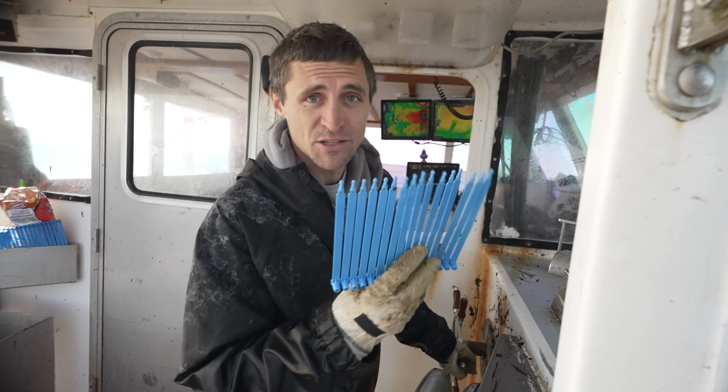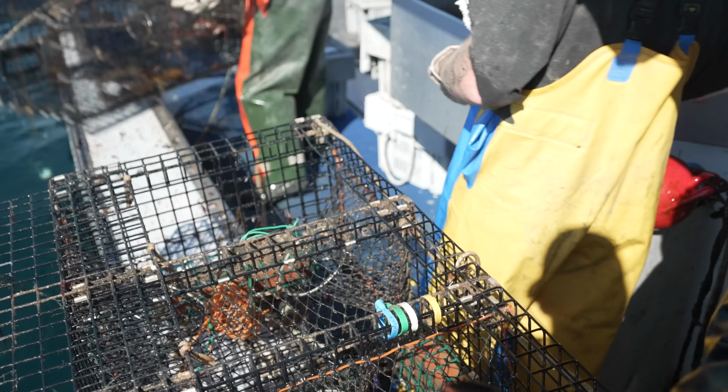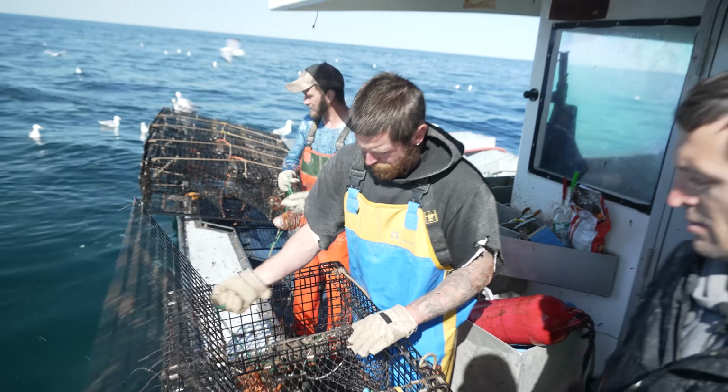This is going to be interesting this year. That's going to be another challenge that's been thrown at us. Putting these in is kind of a nuisance. You wouldn't think it's an extra 2 seconds, but 2-3 seconds on each trap. It messes up the routine, makes the day a little bit longer.